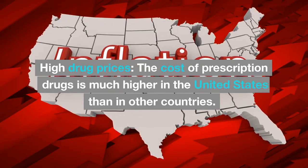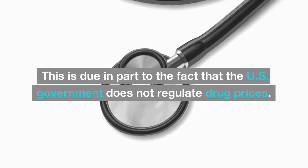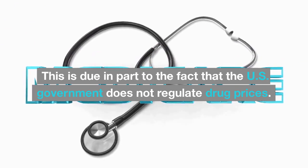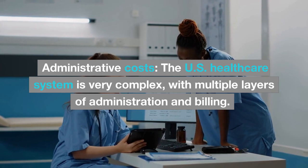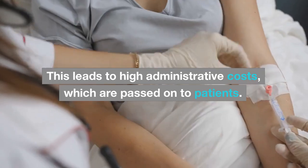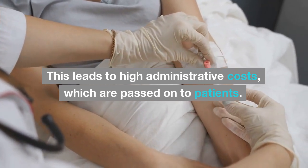The cost of prescription drugs is much higher in the United States than in other countries. This is due in part to the fact that the U.S. government does not regulate drug prices. Administrative costs. The U.S. healthcare system is very complex, with multiple layers of administration and billing. This leads to high administrative costs, which are passed on to patients.